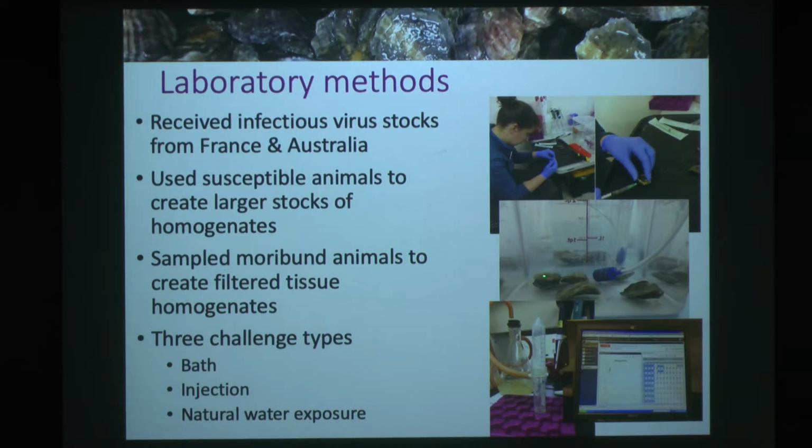And if you look really closely here, these 2 guys, if I tapped on their tank and they didn't close up, they were probably just in the process of dying. So that's actually what one of the dying oysters would look like. And we were really dependent on qPCR to give us a viral load and to understand what we were injecting or exposing animals to.